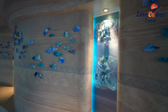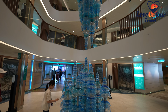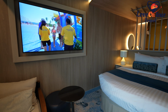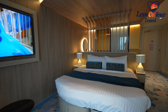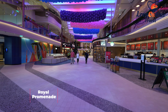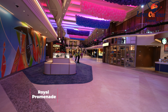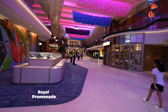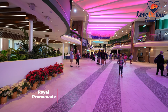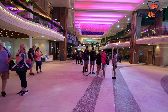Now the ship is so well decorated with light and airy looking furniture. It just feels really fresh and contemporary. Whoever did the decorations did a fantastic job. Really, really nice. So the Icon of the Seas is a massive ship carrying almost 7,600 passengers at maximum capacity. So it is much larger than even the Utopia of the Seas, which carries almost 5,700 passengers at maximum capacity.